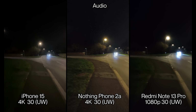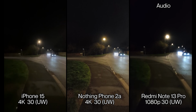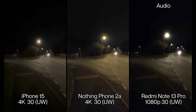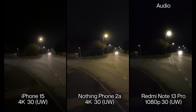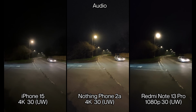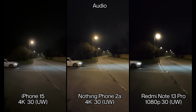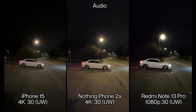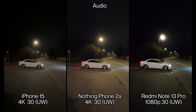Now on the ultra wide, the iPhone does allow you to do it in 4K. Same with the Nothing Phone 2A, where you do have to stop recording and then continue on a new video clip. And the Xiaomi is limited to 1080p. Again, you can switch 1, 2 and go to the ultra wide. That's the benefit that you have here.